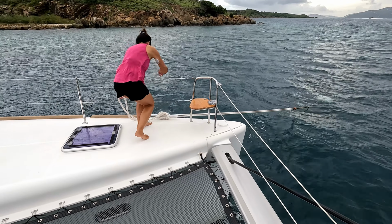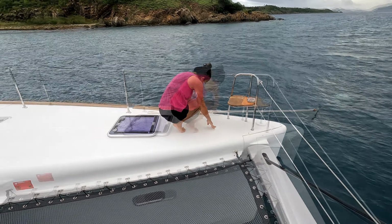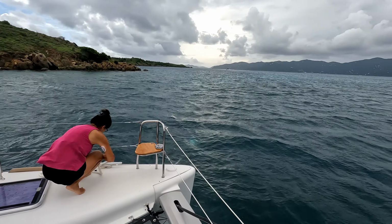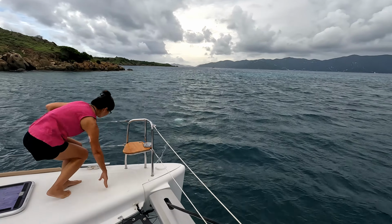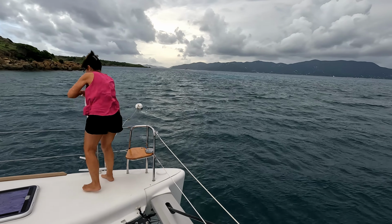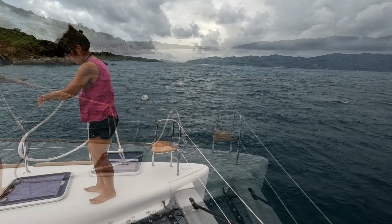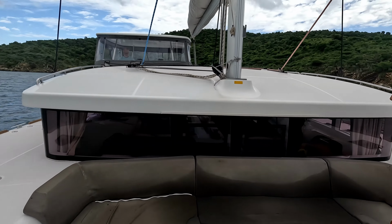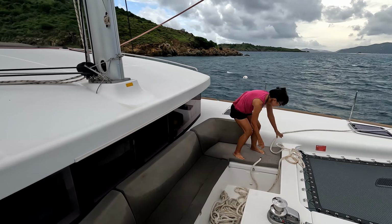That single line is under quite a bit of tension. Watch your fingers, honey. This is getting to be a well-oiled crew.